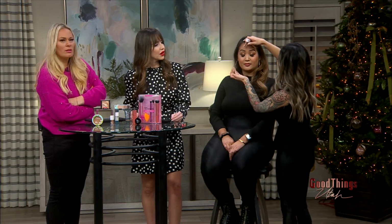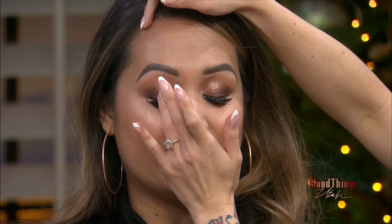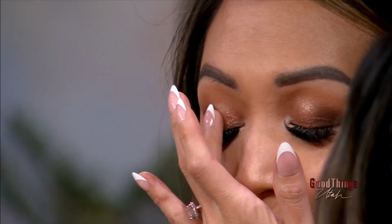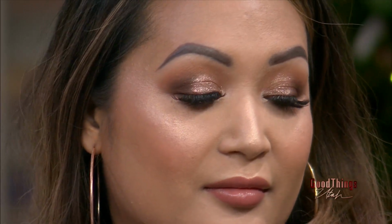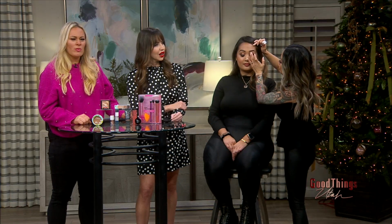Go ahead and close for me, Pia. Does that get into the creases? I feel like that can also be a worry with a liquid eyeshadow. Absolutely. This is why it's great to have your eyeshadow base already on before you add this glitter, because you already have that base there. Do you feel like this color combo can work for all skin tones? Absolutely. You can never go wrong with a good champagne brown tone with any eye color, skin tone, eye shape. It just works for all.